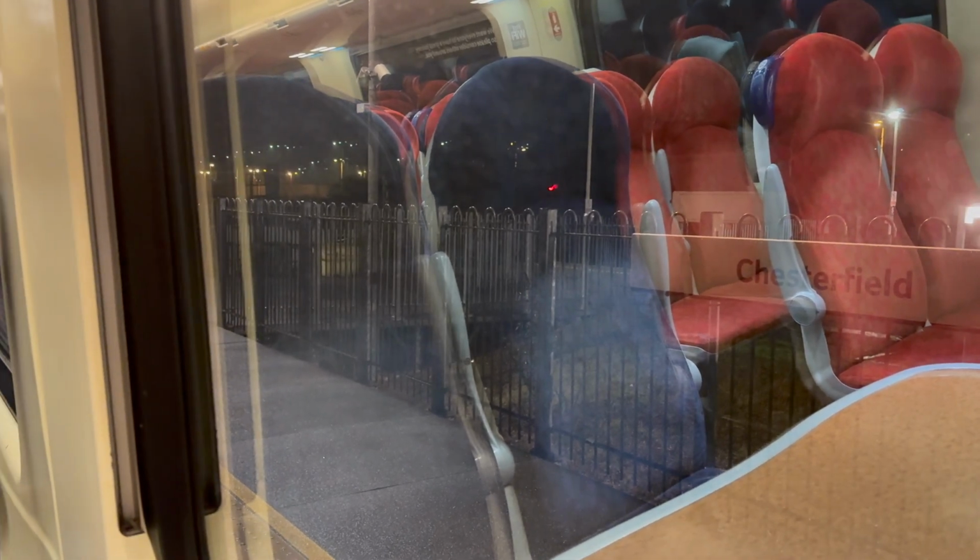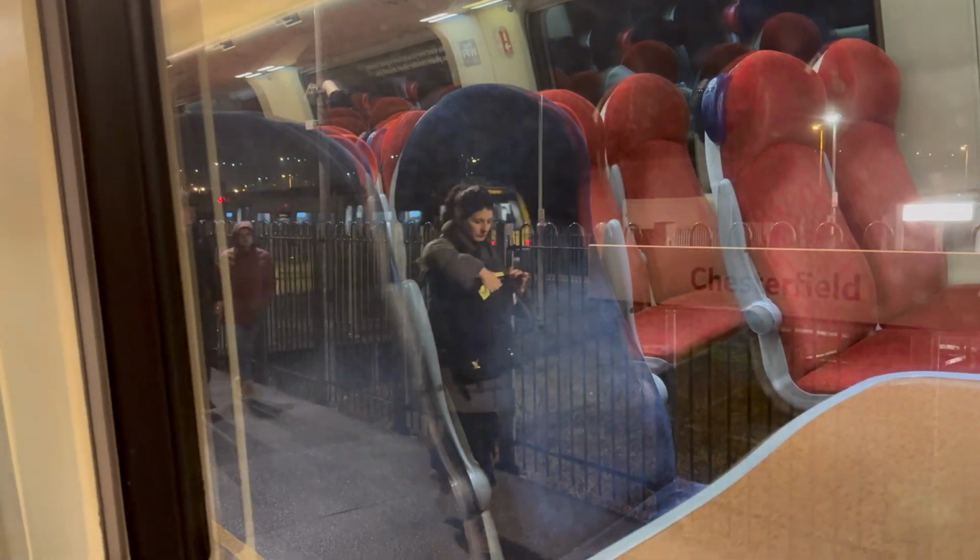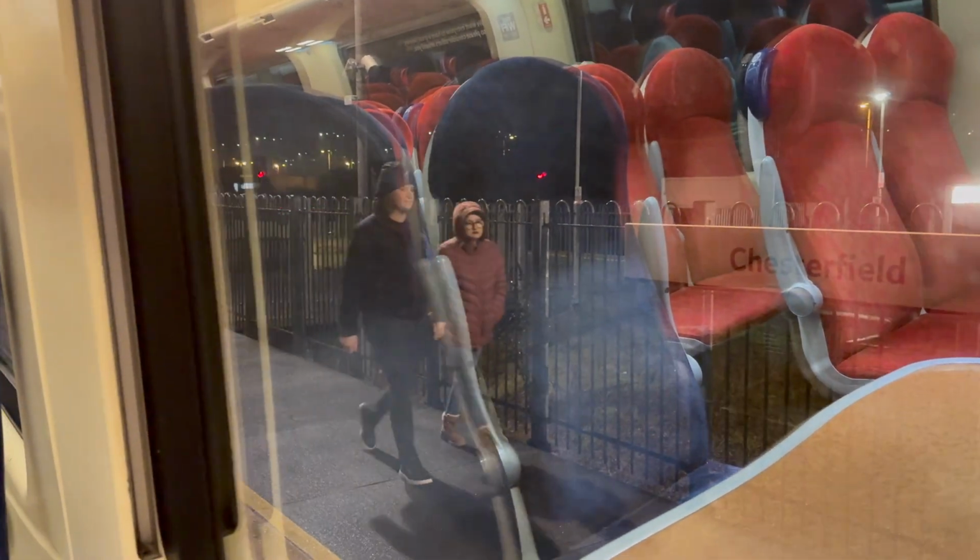But that's not for us. That's for that northern service. So yeah, that northern train is going before us. But because it's going to Nottingham, it's gonna go via Alfreton. Sorry for all the reflections. It's because it's dark outside and the lights are on in here. So yeah, we're gonna have to wait for that now.